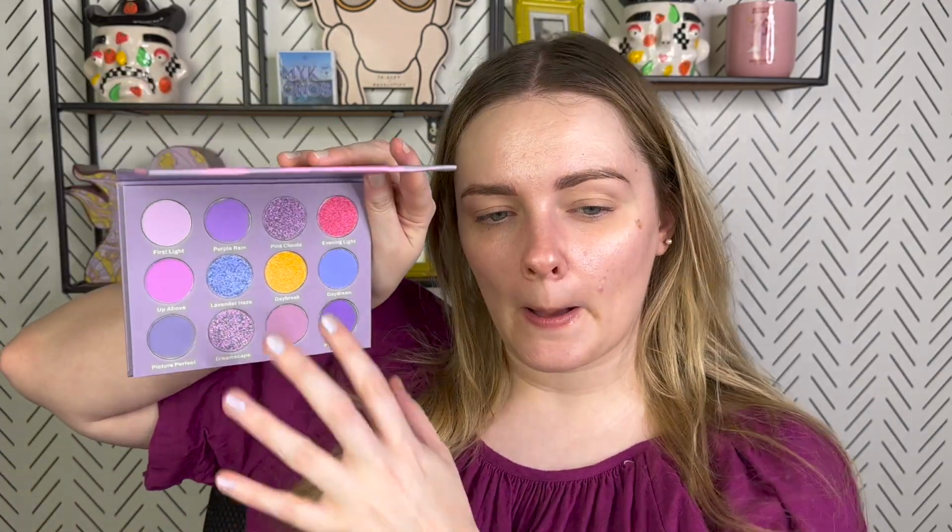So I think Lavender Skies is going to be more of our bet because I feel like it has more pinky-toned purples. But this palette has both mattes and shimmers. Let's talk about what it says. It is a 24-month open container, cruelty-free, 100% vegan. There is both talc and mica as ingredients. It's made in the PRC.